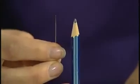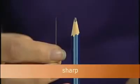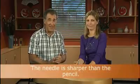Now it's your turn to use some comparative adjectives. Here I have a pencil and a needle. Both of them are sharp, but which one is sharper? What do you think, Brenton? Ouch! The needle is sharper than the pencil.